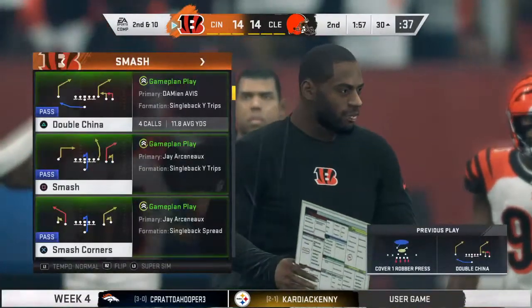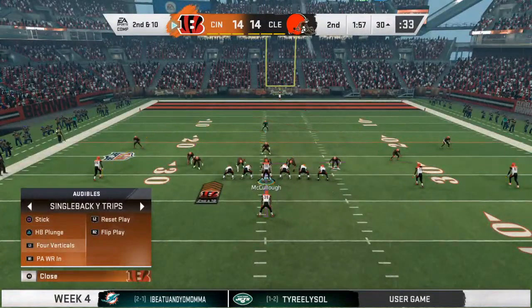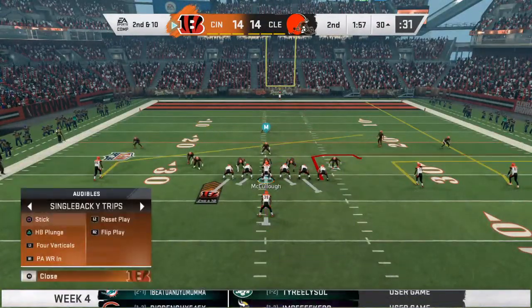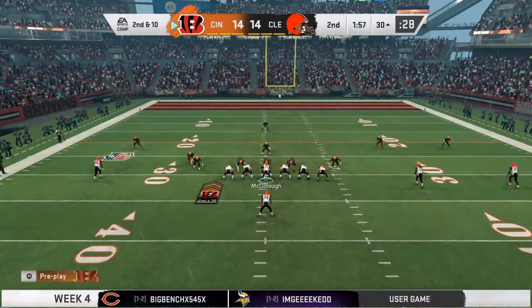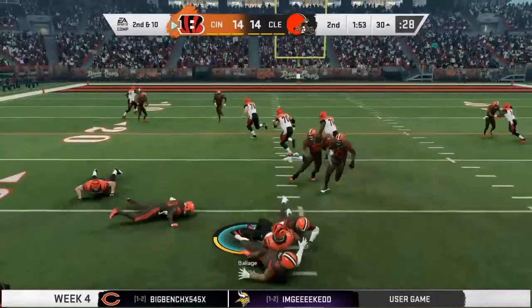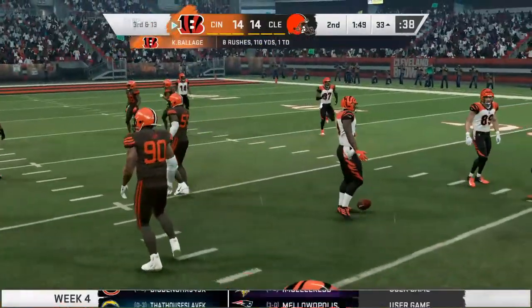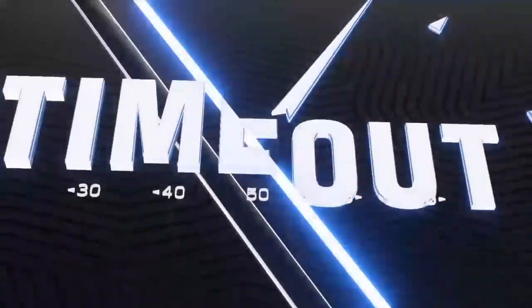Now here's a pass on 1st down that's knocked away and incomplete. Good coverage that time by Patrick Robinson. And he'll give it here to his running back. And maybe a measure of revenge there. He's had his way in this one, but this time they get him behind the line.